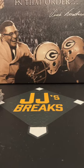Yeah, there's no field levels in retail this year. Club levels, the highest it goes. Yep.